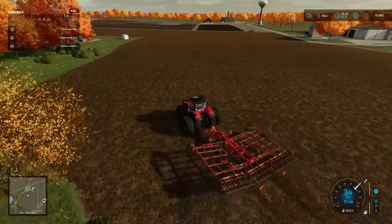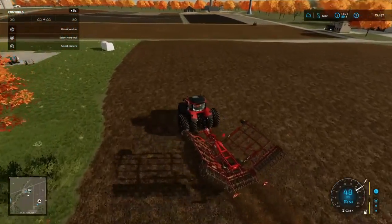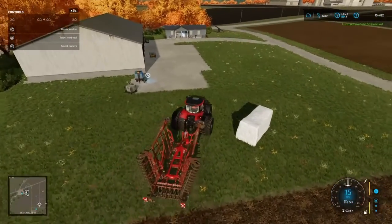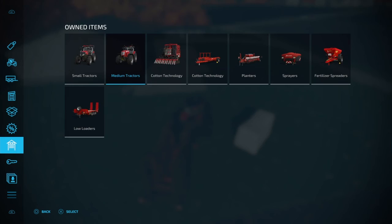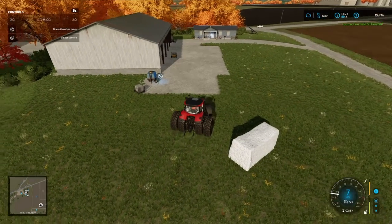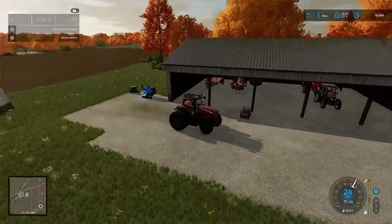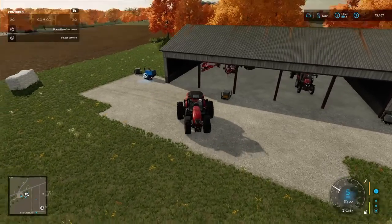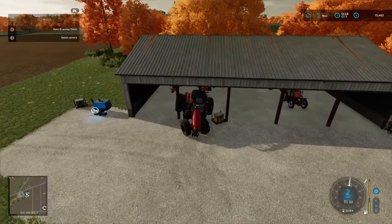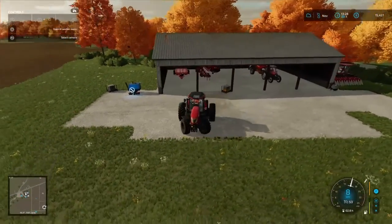Just for the heck of it, throw down some fertilizer, which I might do. Okay, for starters, let's do. We're done with that. We'll park this guy. Whoops. Yeah, maybe I'll just move it into this one.